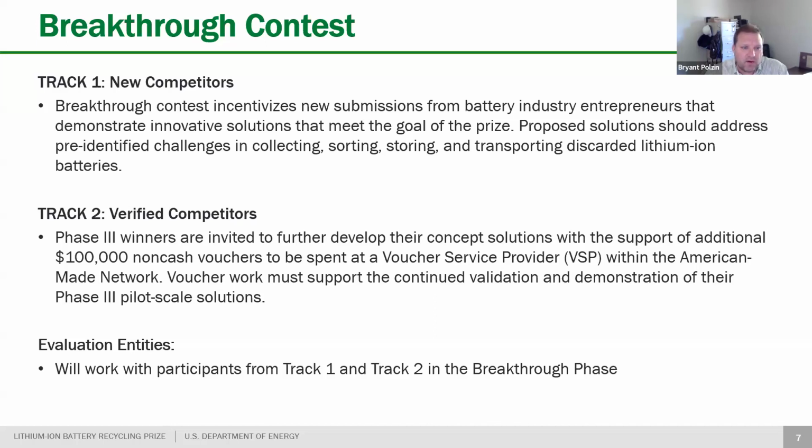And then track 2 is our verified competitors. So these are the winners of the phase 3 program, and we would like to further continue their development of their solution. In the current phase they have up to $100,000 of non-cash vouchers that they can use to support the validation and demonstration of their pilot phase scale-up solutions. We'll not be talking about that voucher for this webinar.